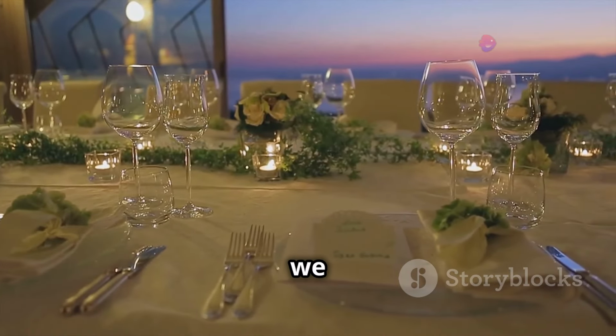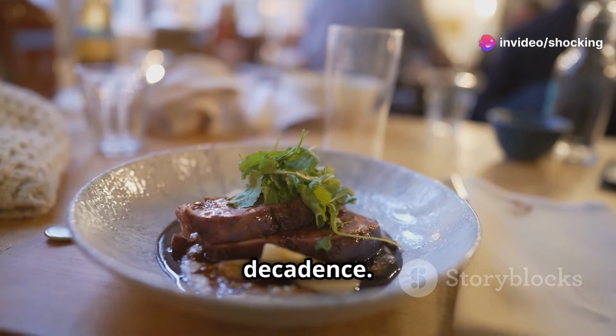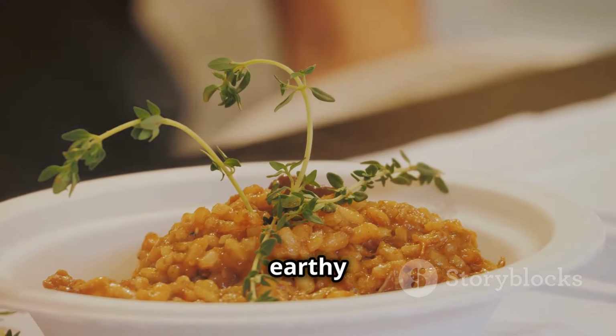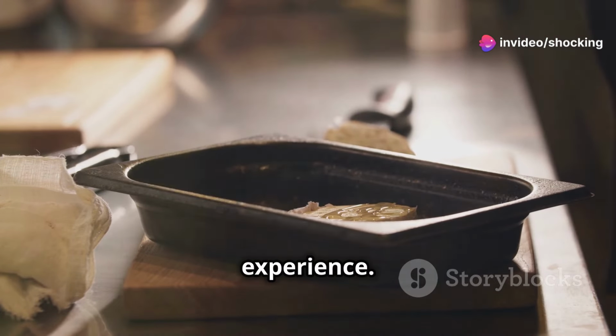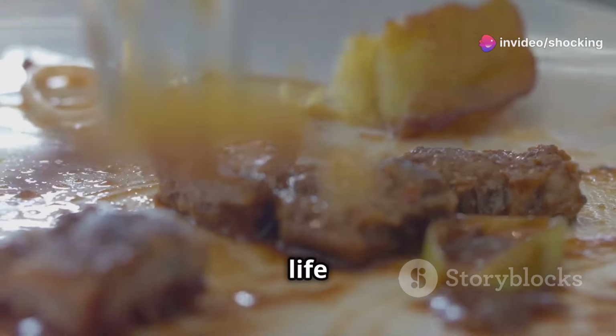Tonight, we dine like royalty. Forget chicken nuggets and fries. This is about decadence. This is about Wagyu beef, the world's most prized beef, melting in your mouth. Imagine creamy, earthy, truffle-infused risotto. A simple black truffle butter sauce elevates every bite. This isn't just dinner, it's an experience. It's about slowing down, savoring each bite, and appreciating the best life offers.